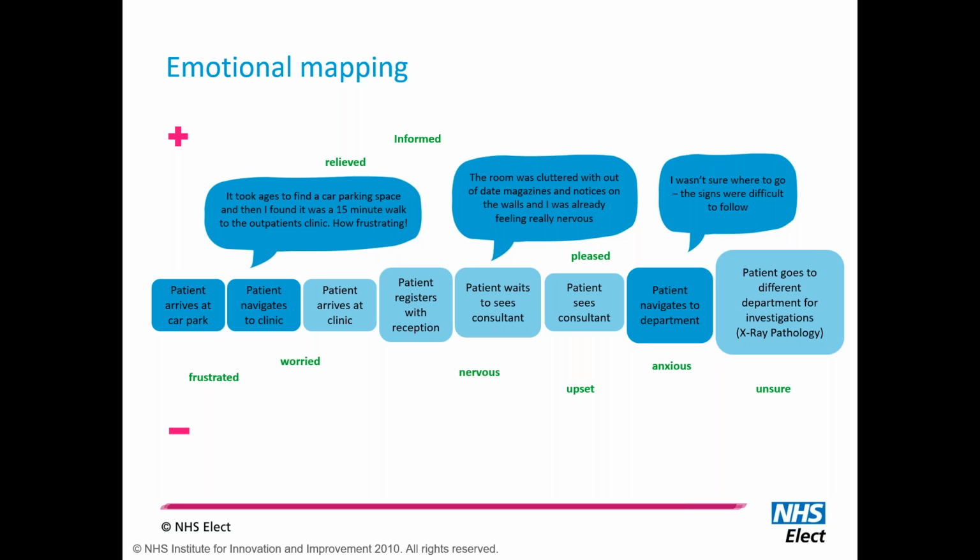It's easily understood by anyone who has been involved in collecting the data, be it the patients, the staff, or other stakeholders. So you'll see across the middle here, this is a process map of a patient coming to an outpatient appointment, the normal process steps that they'll go through, and then we started to collect data about how they felt. And that's annotated with comments that will explain why they felt that way.